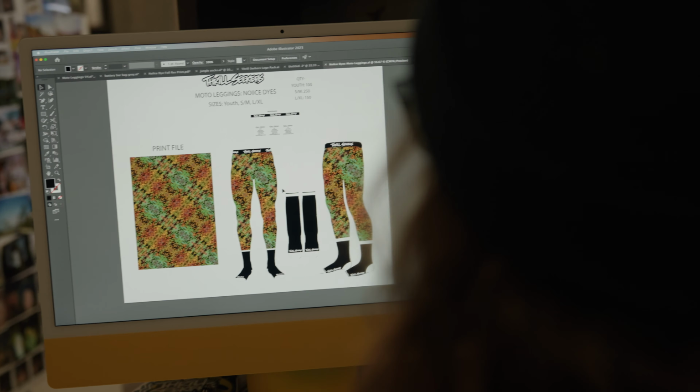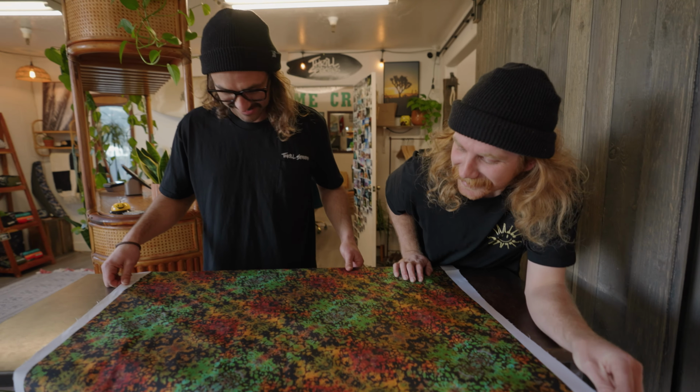Super nice. You killed that photo, bird. Nice. Thanks, man. It does look perfect.